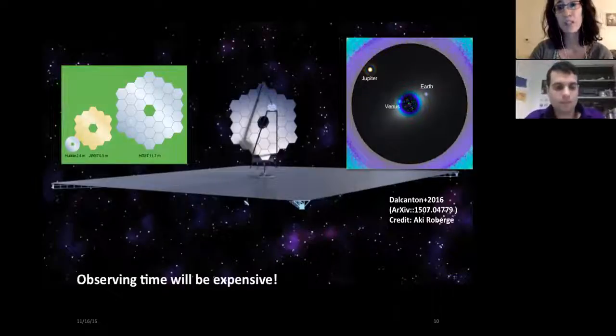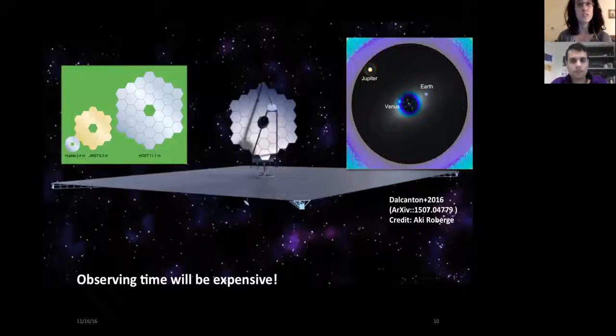And of course, observing time with these things is going to be expensive, literally expensive. These are expensive telescopes. But a mission like LUVOIR is potentially designed to be a long-lasting, serviceable telescope that might be operable for something like decades.